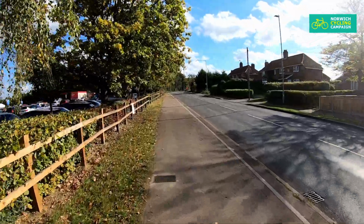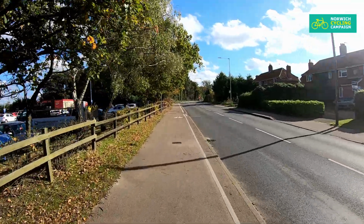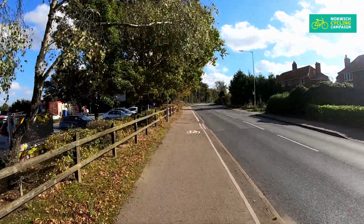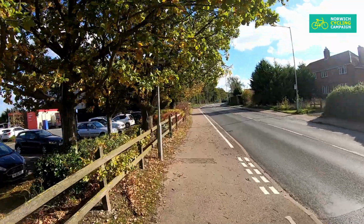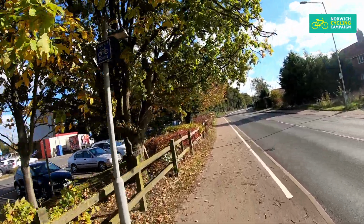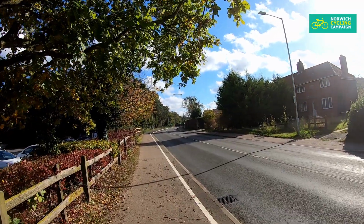Notice there's a cycle symbol on the path ahead. But you see that pole up ahead? On the other side is a shared use cycle symbol. But on our side there's a very small end of cycle route sign. So we'll be good, obedient cyclists and get off and push through this section.